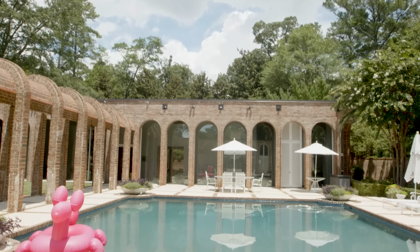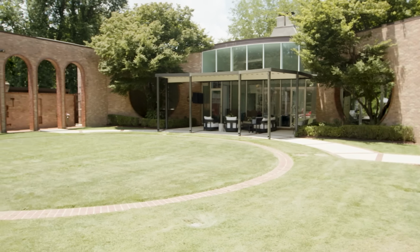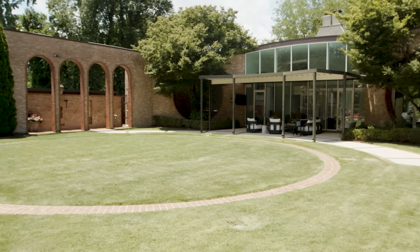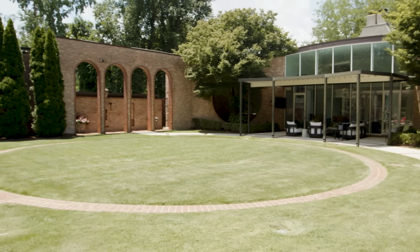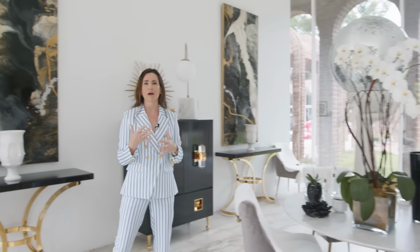When I walked into this home, the first thing when I saw that pool and the courtyard and the windows, my heart immediately leapt to a Hollywood glam, a Palm Springs kind of feel to the home. And that's where my mind went as soon as I saw it.